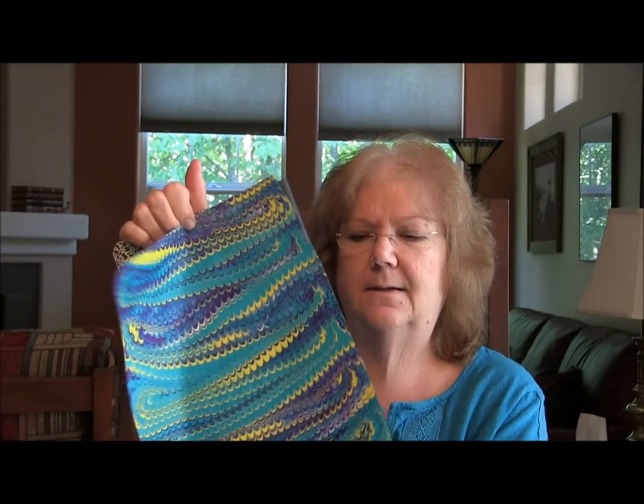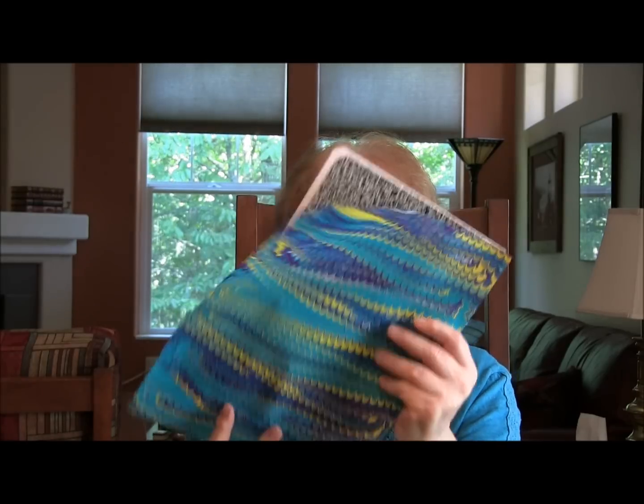Could you do me a pair of undershorts like that? I could. I'll start marbling underwear. There you go. Then we'll go on Shark Tank and get a big investment, and we'll capture the underwear market. I have found my new location. I'm going to start marbling underwear.